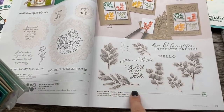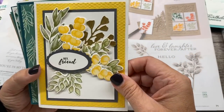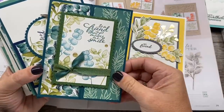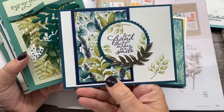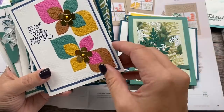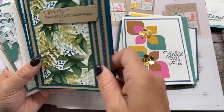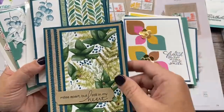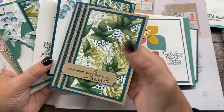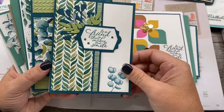Next up is one of my favorites, Forever Fern, and I just grabbed all of them. You can see I've got too many to do, so I'll just go through these kind of quickly. But this is such a beautiful set. There are gorgeous dies that match with it. So it's a really wonderful stamp set to have in your collection. Actually, a couple of these, like this sentiment, go with a different set, but it's a good one for your collection, that's for sure.